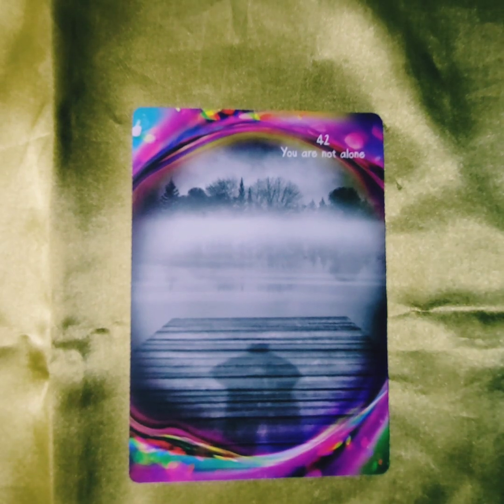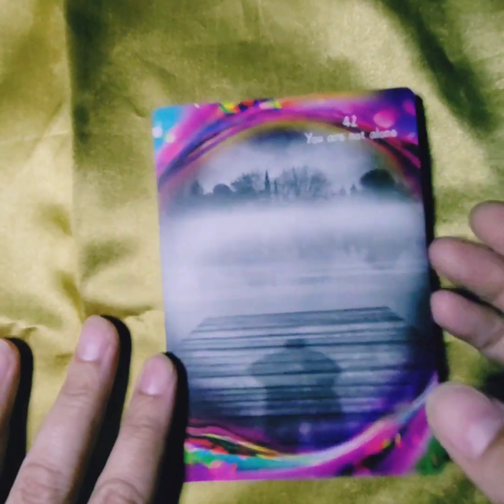Okay, I think that this line right here kind of sums up the card itself. Loneliness differs from solitude, which is self-chosen and can be healthy and empowering. Everyone needs moments of solitude to recharge from life's daily demands. So it's a foggy situation, but you're the one who put yourself on that dock, right? So it's kind of like a self-solitude situation.